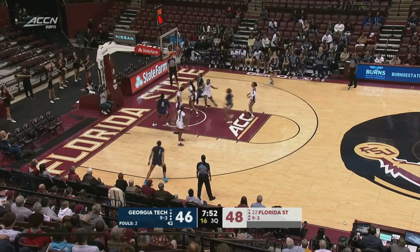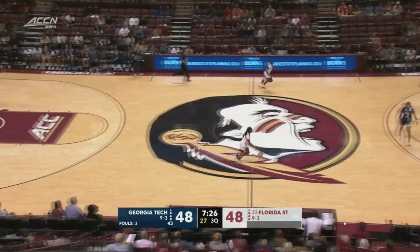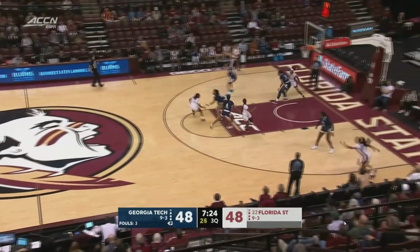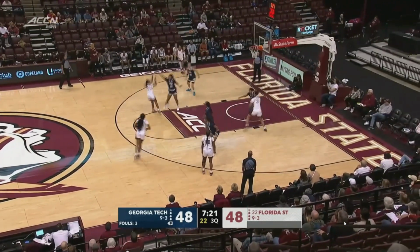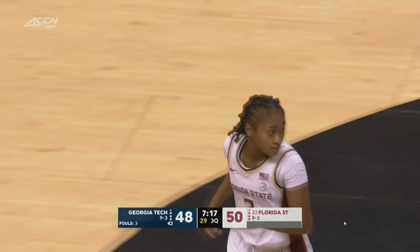Blackshear working on Timpson with the left hand, gets around her. Her way to eclipsing that, and as you mentioned, Melissa, her career and season high came in the opener against Coastal Carolina. She scored 24 there. She's only 5 away from it now as Omaria Gordon.